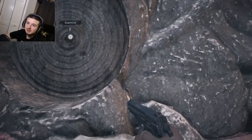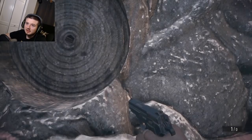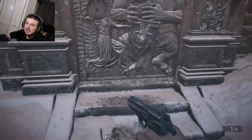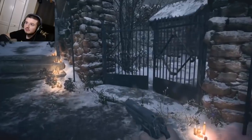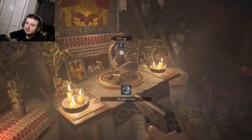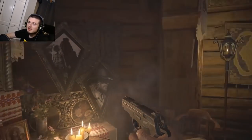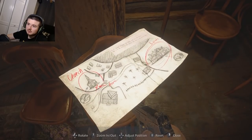Can we get in here? So there's a way in here. But we gotta... yeah, some could fit in there. We gotta find some circular items. Might have to do some editing, because this is probably gonna take me a while to find. I'm not good at this kind of thing. This might be the first thing. Okay, that looks like it might fit. And we... looks like another letter, or is this a map?